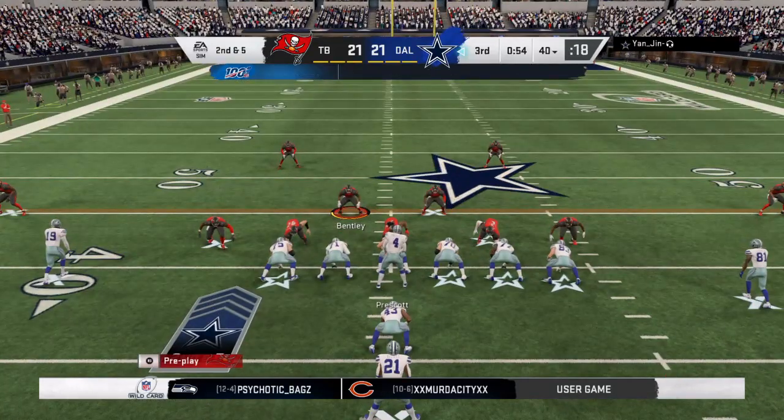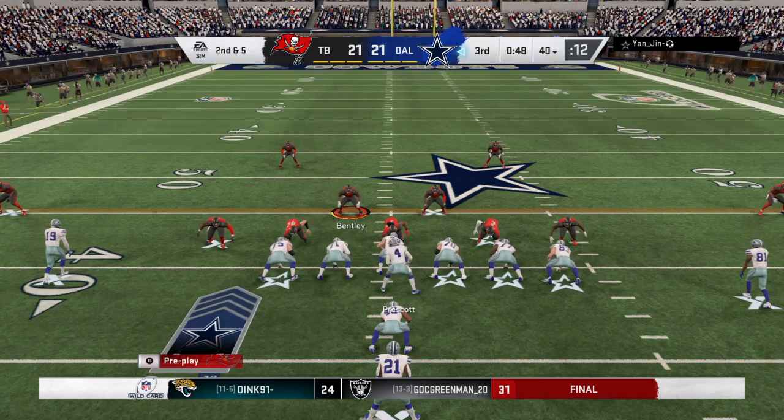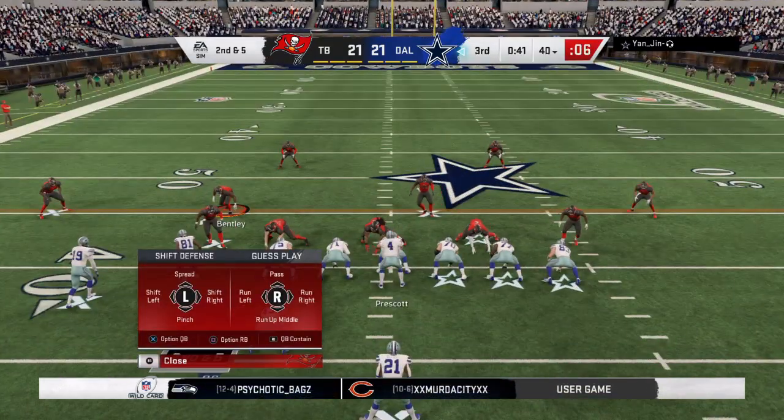Here's 2nd and 5. Rip right. Slam. Kill. Here we go. Go to 54. Line in. 22, check, cover. 22, check, cover.